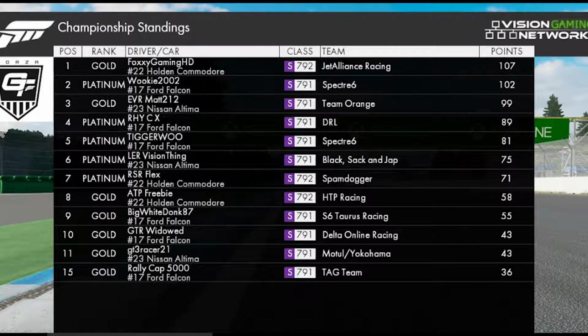So Foxy is now into the lead of the championship, 107 points ahead of Wookie on 102. I am still somehow in P3 on 99, 10 ahead of Rye, who is 8 ahead of Tigawoo on 75. Vision Thing on 75, Flex on 71, Freebie, Big White Donk, GTR Widow, GT3 Racer, and a Rally Cap round out the order there. But yeah, not the races that I would have wanted, but hopefully we can come back to Bathurst next time even stronger.